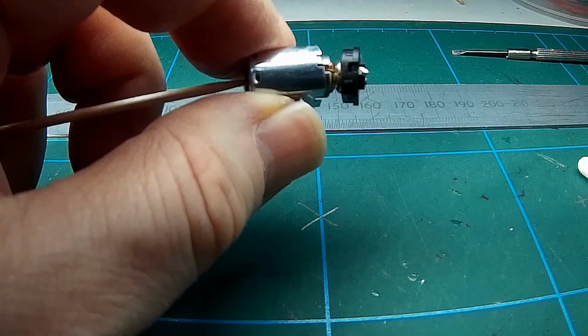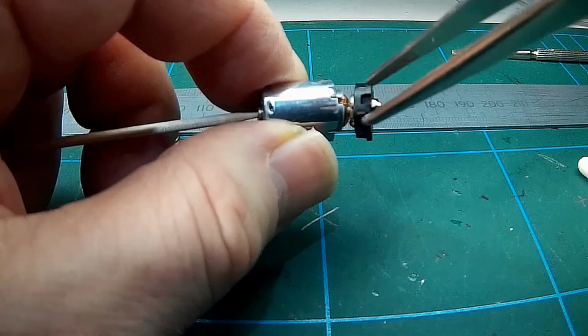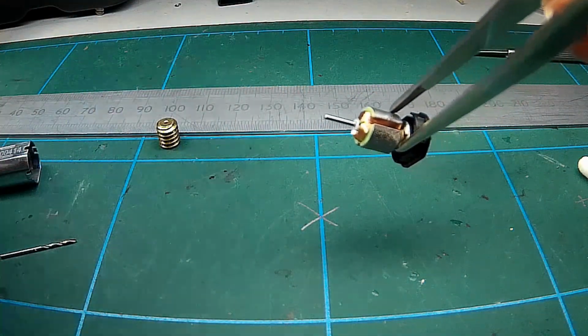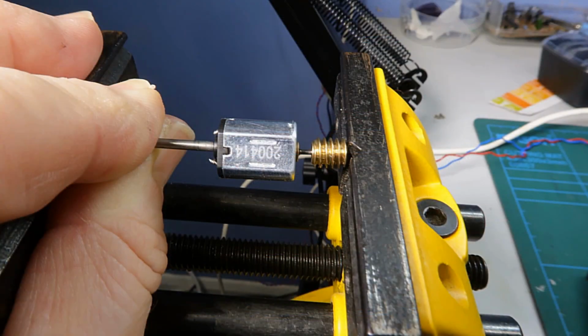And now tweezers can be used to withdraw the armature and brushes all in place. Sorry for the thumb. The worm to the face of the can and the motor must be 10mm, using a vice, very gentle pressure with that little ram.